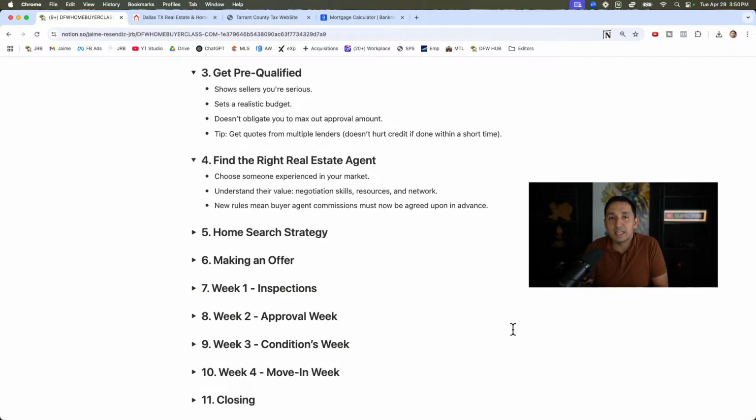Another must is real estate expertise, period. So you need someone that has actually closed transactions before, that knows how to negotiate, that knows and has resources for you to leverage along with their network. So here you're not leaving it just to somebody that is doing real estate as a hobby, or at least you shouldn't. One of the big reasons is because you're spending hundreds of thousands of dollars for this purchase. You want someone that has been there before and done that.